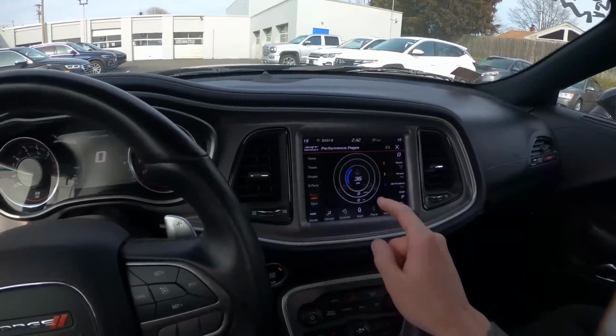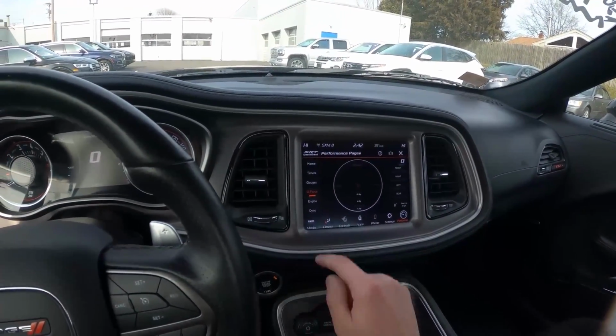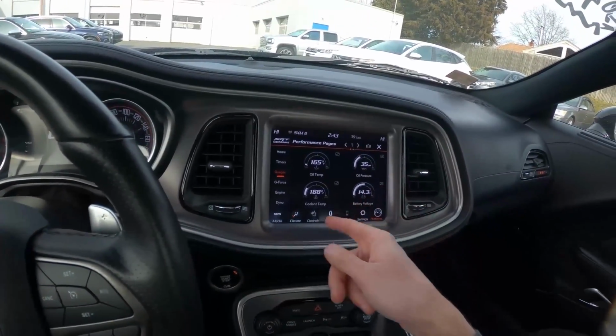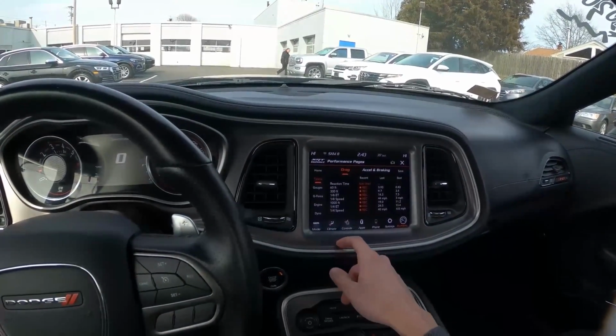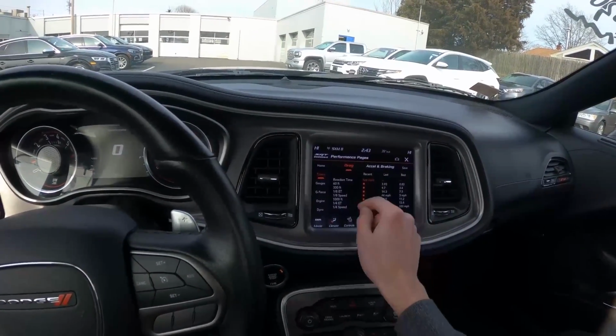Look at this. You get your engine pressure. You have a G-force meter to measure that. You have some general gauges like your oil temp, oil pressure, coolant temp, and battery voltage, which are not present right here in the gauge cluster. So you also get a lot of timers in here, so you can test acceleration and braking, drag strip, and a number of other things in here.